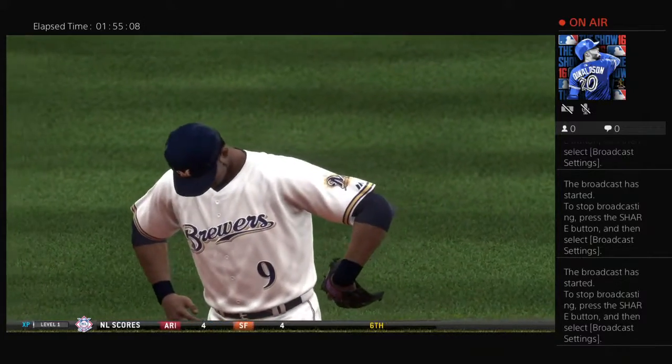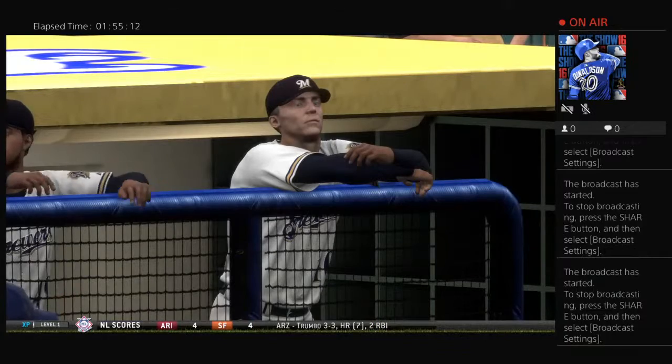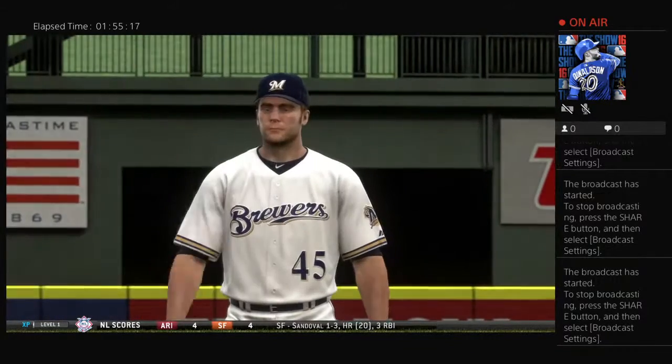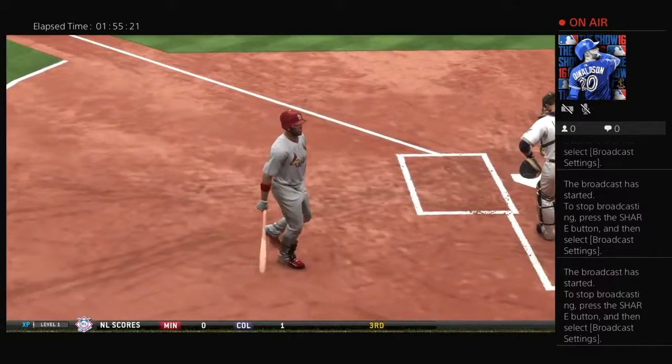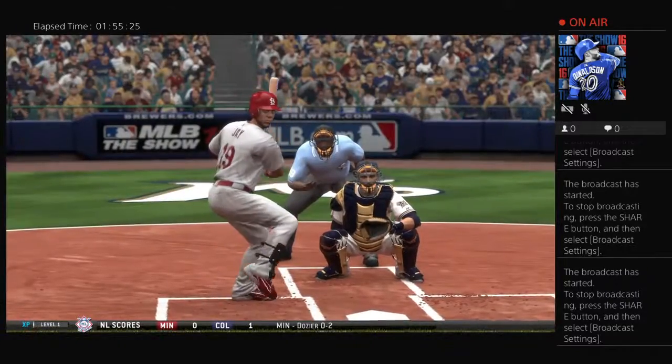Not much more to say here. I mean, this has just been an awful performance from these guys, top to bottom. They can't hit the ball, they can't catch the ball, and they can't throw the ball. Nothing has gone right. They got to be thinking, this one, it can't end soon enough.